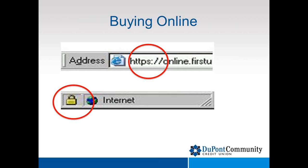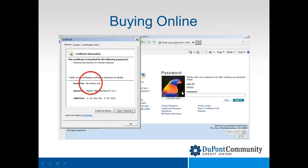Then somewhere on that page you should see the padlock, which should be closed. If it's open, you know again that it's not a secure site. It may be here on your computer, or it may be at the end of your address bar where it ends, and there's a little gray padlock. Either way, click on it. Then the next thing you should get is the certificate showing who this particular website is issued to.